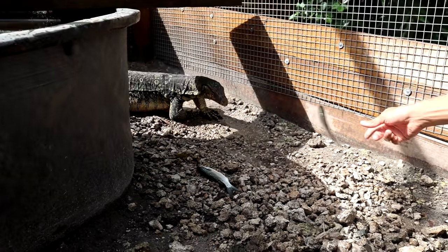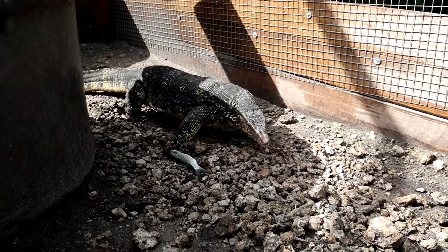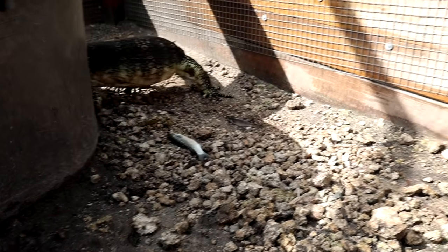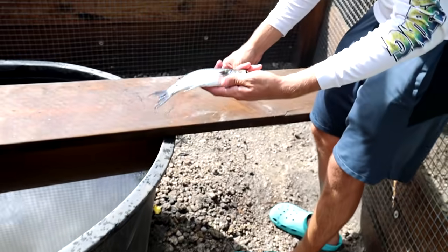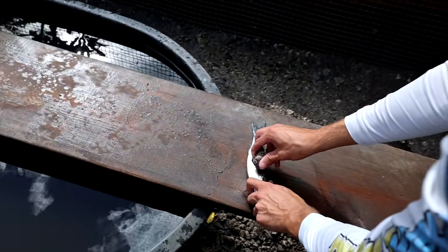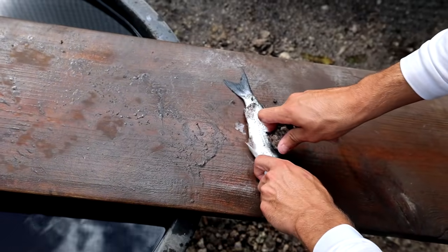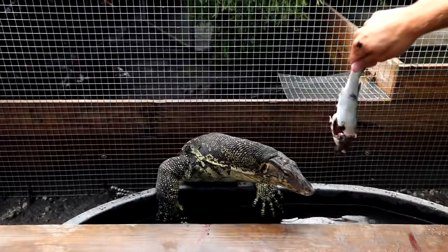Maybe he wants a small one first? Go for it, baby. That's all you. What you doing? What you doing? Oh, he's very calm today. He just woke up from a nap, so he might be a little cranky. All right, guys, so I've never really fed him a full fish before. He's used to smelling it all beaten up and actually smelling like a fish. You want that, buddy?